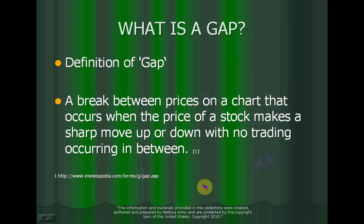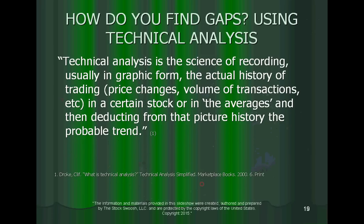Now, what is the real definition of a gap? A gap is a break between prices in a chart that occurs when the price of a stock makes a sharp move up or down with no trading occurring in between. Now, I'll show you what this looks like on a chart in a minute. How do you find gaps, though? Using technical analysis.